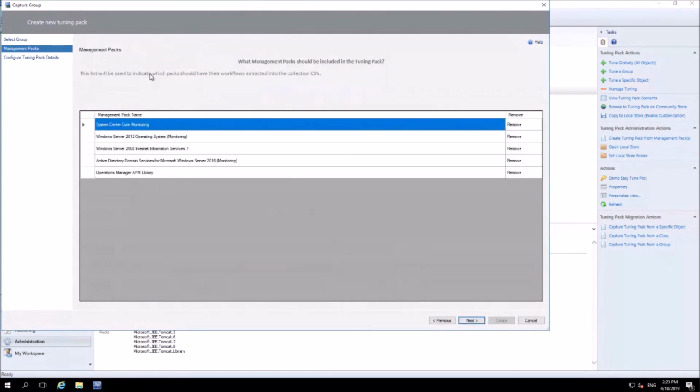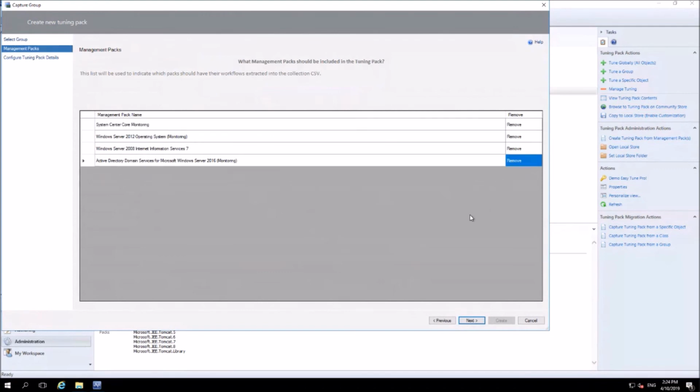The next thing you'll see is the list of management packs from which we're collecting the workflows. So this is the list. If you want to remove any of the management packs from this list, you can easily do so just by hitting remove here. So I know, for example, we don't use anything from the Operations Manager APM library, so I'm going to take this one out of the tuning pack that I'm capturing.